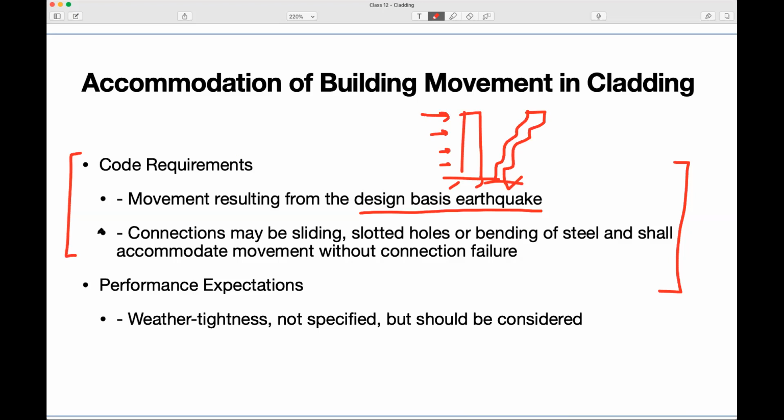And so then the connections that we use for the cladding, there may be something that's sliding, slotted, bending. And so the issue is that the deflections that occur, this is highly accentuated, but we can't have the connections that are holding the cladding fail. So that needs to withstand the earthquake or the wind that we would expect from a deflection.